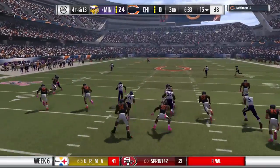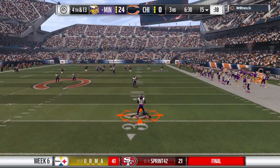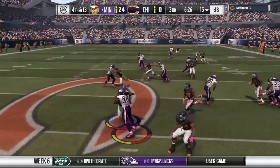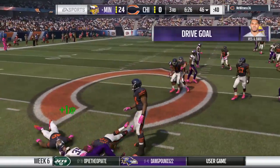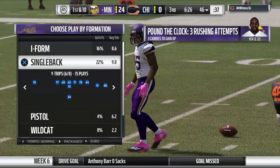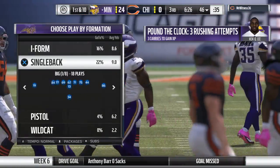He gets this one away, and boy, it's another boomer. That's pulled in at the 32. Nice job bringing that one back. 14 on the return. And the offense will come back onto the field with a 1st and 10.